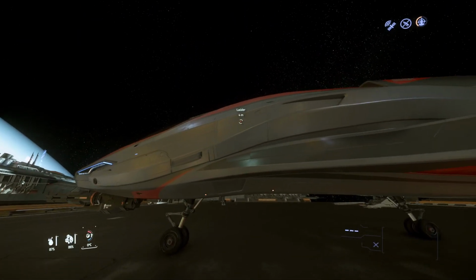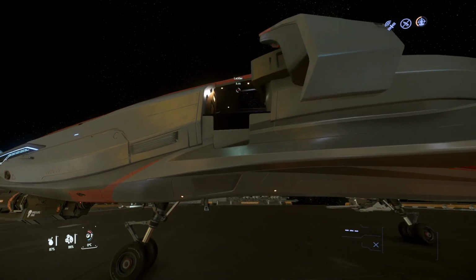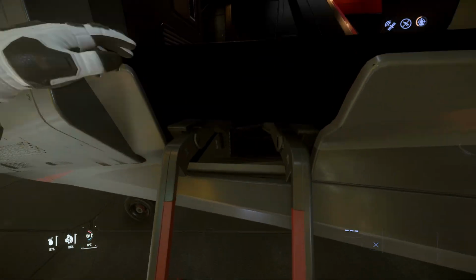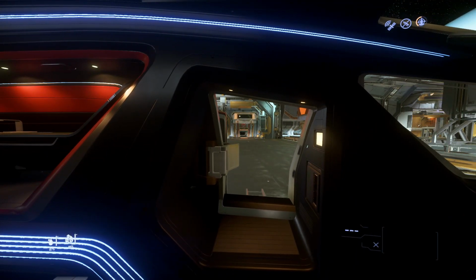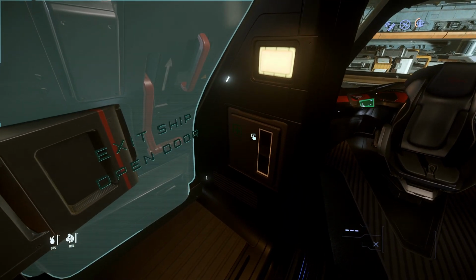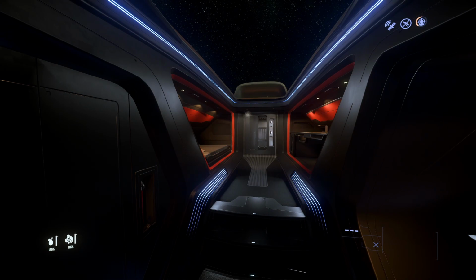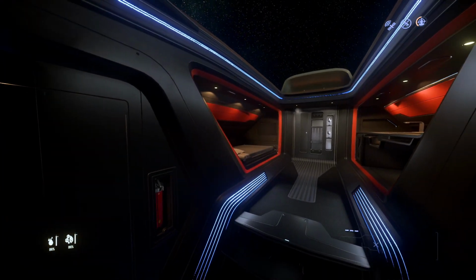Now this is where you enter the ship from the left side, opening up the door and entering the ship. A ladder pops down, slides, and you walk up it. The door should close behind us automatically, as you can see. Little medical pad, not usable at the moment, but you can see here it's not the biggest of ships, but it's quite a nice starter ship and you will get around everything with this.